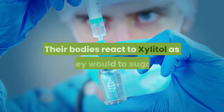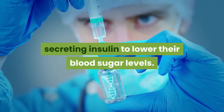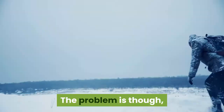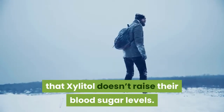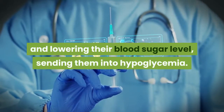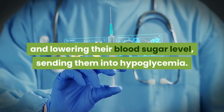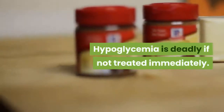Their bodies react to xylitol as they would to sugar, secreting insulin to lower their blood sugar levels. The problem is though, that xylitol doesn't raise their blood sugar levels. So in fact, the body is producing insulin and lowering their blood sugar level, sending them into hypoglycemia. Hypoglycemia is deadly if not treated immediately.